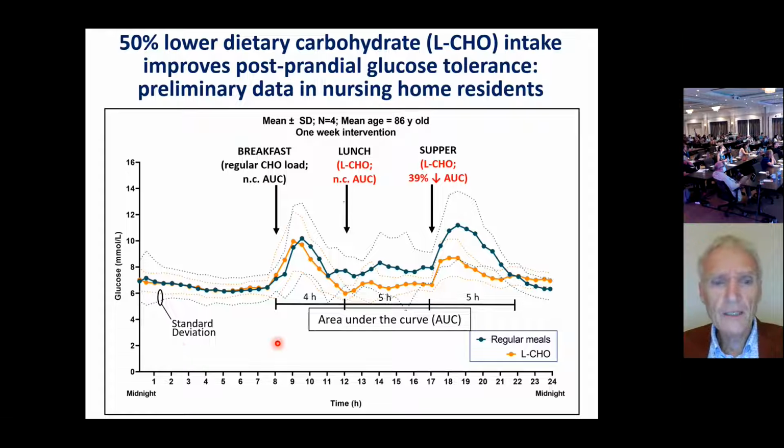So by way of a final data slide and very preliminary data at this point, what we're mapping here over 24 hours is blood glucose with continuous glucose monitoring, and the intervention was a 50% reduction in dietary carbohydrate, which improved postprandial glucose in nursing home residents. So this is a captive population that is clearly vulnerable to cognitive issues, is presumably consuming a higher glucose than they should be, and this is a one-week intervention just initially to try and assess feasibility.